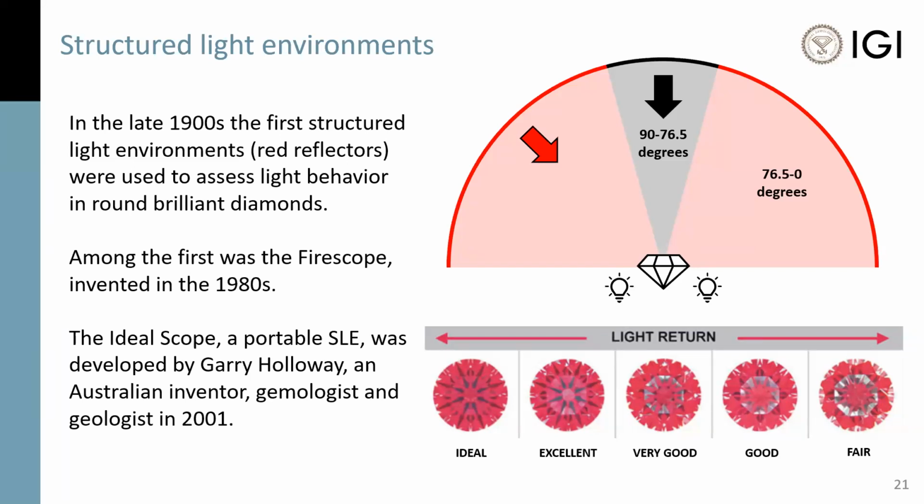Now, the American Gem Society's ASET, which you may be familiar with, is also a structured light environment using multiple colors. All of these tools, structured light environments, permit us to objectively see a couple of simple fundamentals: whether light entering a diamond will positively return to the viewer's eyes or will negatively window or leak through the pavilion, darkening the diamond.